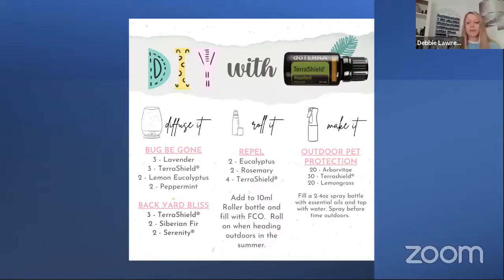And if you're making it a spray up for your pets, then they're recommending in a 2 to 4 ounce spray bottle, 20 drops of arbor vitae. So you're really adding that extra protection. 30 drops of Terrashield with 20 drops of lemongrass in a 2 to 4 ounce spray bottle and top with water, and then spray before time outdoors. If you're going camping, this is a must. Spray it all around the tent, all around the opening of the tent.